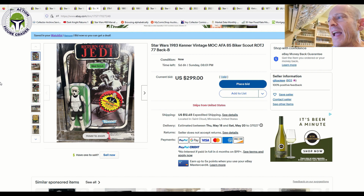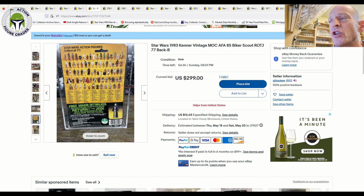Next up is an AFA 85 77 back B Biker Scout. This is not the Lili Ledy made in Mexico for the U.S. market. That was the 65 back B. I don't know how this one got an 85. The card's got a little bit of curl or something going on.